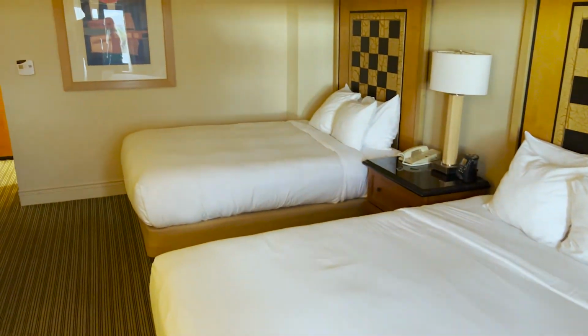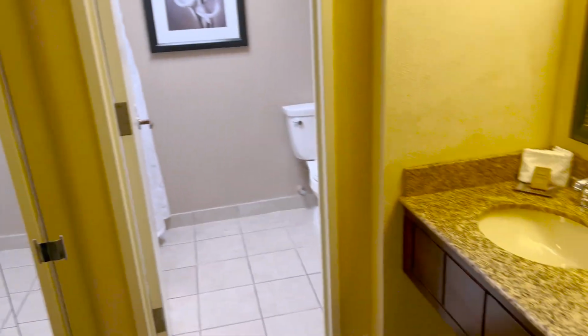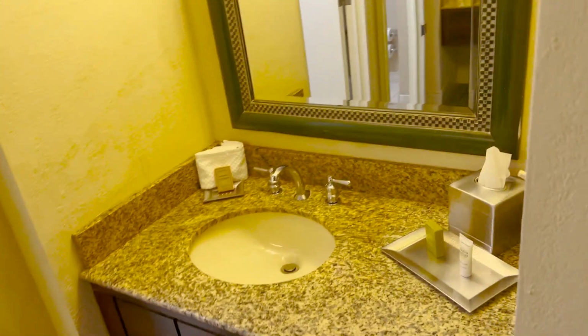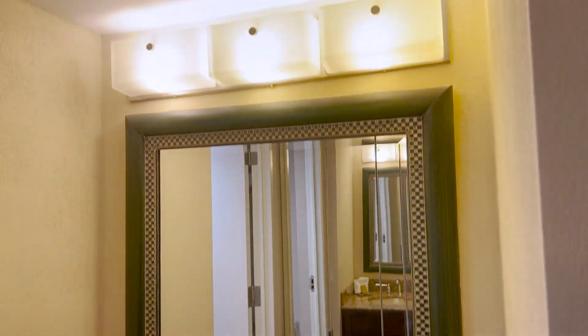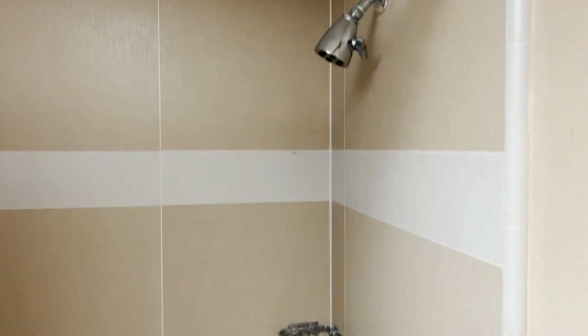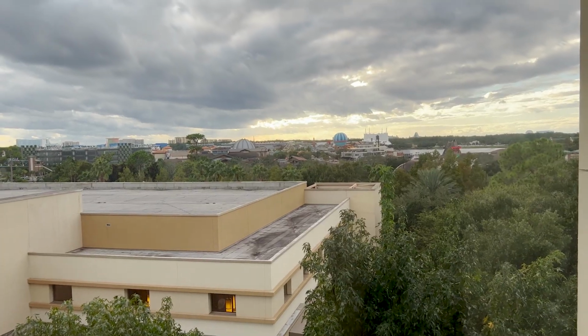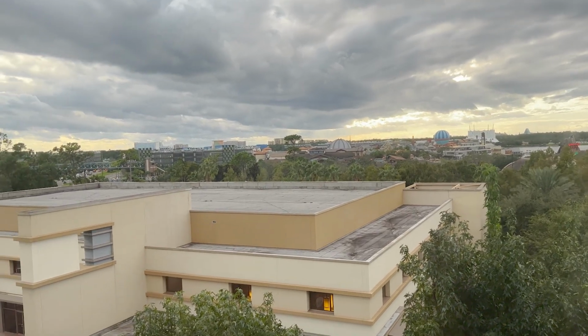All right, so here's the beds. Let's do a bed test. Let's see. Oh yeah, those are good. We will walk this way and look at this area. So we've got just the standard sink. And then here's the bathroom, and the shower. So, looks like a standard Hilton room, but with a really good view. And then tonight we'll see how the lights look when it's dark out.